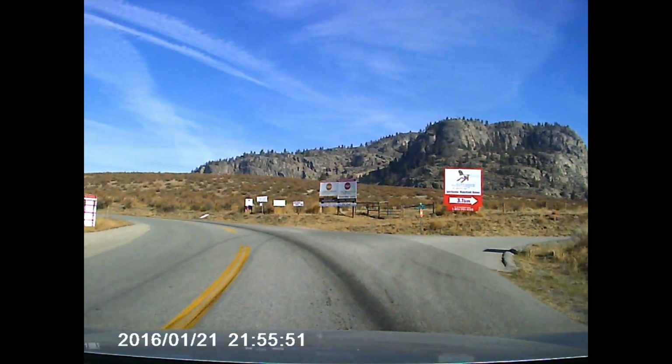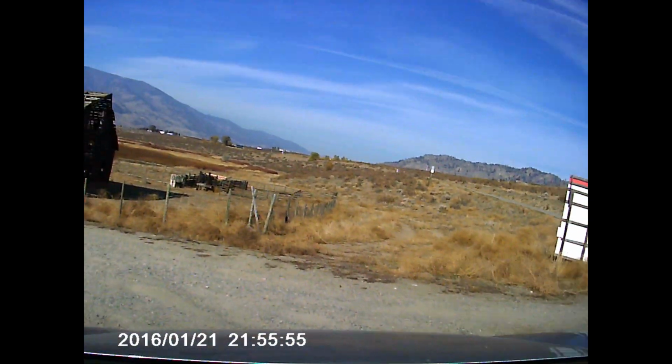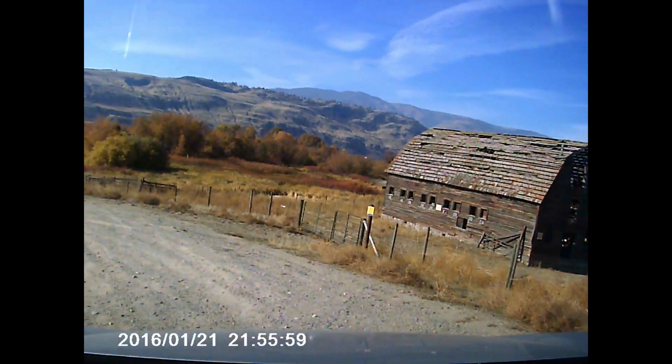So I guess I'll just park in here. Looks like a good place. This is the old barn. Well, it does look pretty old.